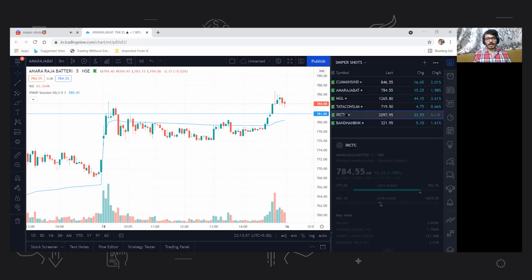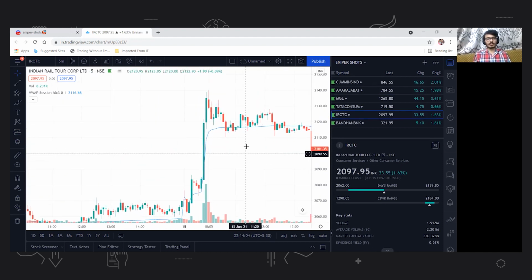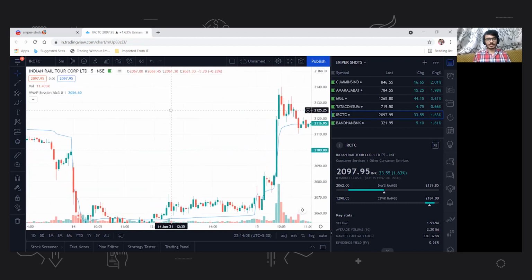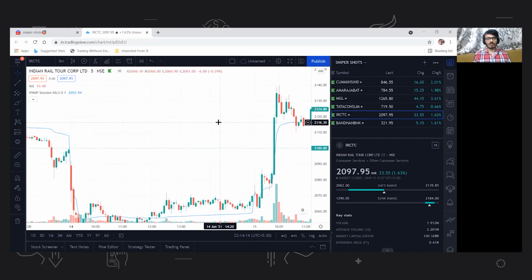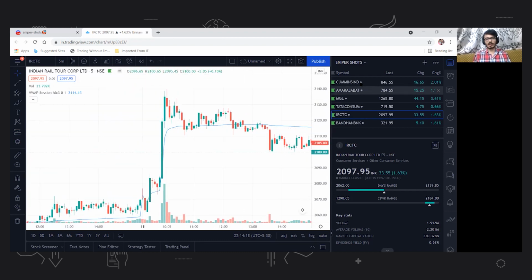Now let me show you why IRCTC was on the watch list. Although it faded away and did not give an entry trigger, this is the place where I was interested in IRCTC. If you look at this area, this is where I was watching it. I wanted to see a consolidation around the VWAP, and then a bounce up, but it never gave an entry, and it just faded away.